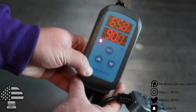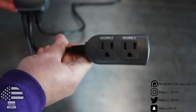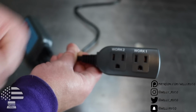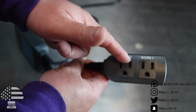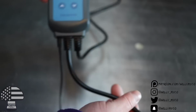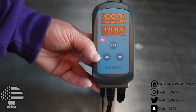So as you guys can see, work 1 is lit up. So if you guys look at the outlets, you have work 1 and work 2. Work 1 is for your humidifier and work 2 is for your dehumidifier. So if you have a dehumidifier, you'd plug it into work 2 and work 1 is for your humidifier. So that's the outlet that we're gonna be using. I have it set at 90 right now, and the ambient RH in the room is 65.7.